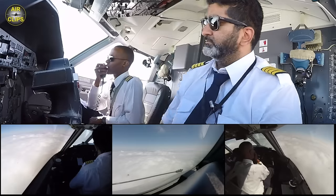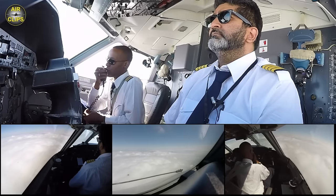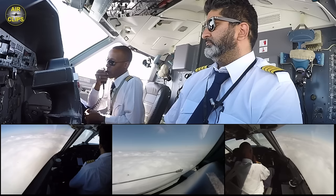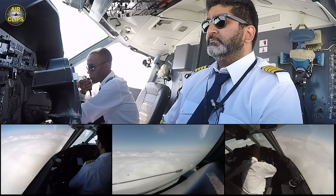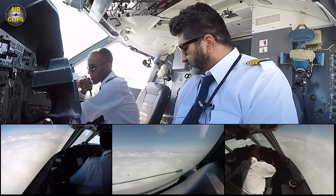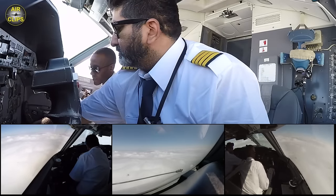Traffic, Kakuma area. This is Bravo Victor Oscar. We will be landing at Kakuma. We are 32 miles from the descent out of 135 for lower, and estimate Kakuma 0711. Any traffic?